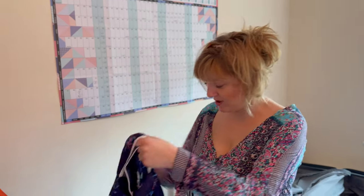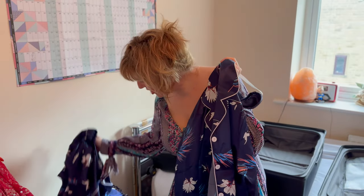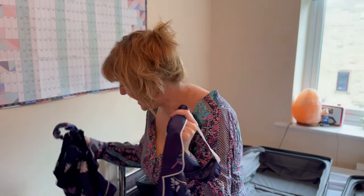Pyjamas-wise, I've gone with a classic split pyjama and then I'm going to go shorts, but I've also got the trousers in case it's cold. Yeah. Because that's the other part of it. The pyjama party is held on the top deck. Yeah, now there are blankets apparently.